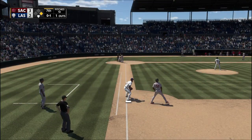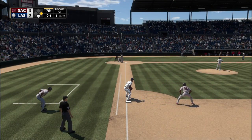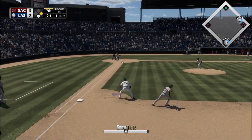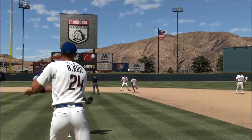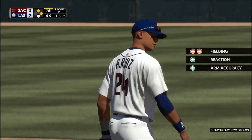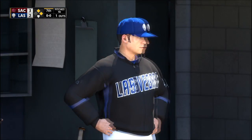Striding into the box, Andres Blanco. In terms of the head-to-head with Rafael Montero, he's 2 for 3. First baseline, reined in. And he is in there. So definite problems on that last play, and they'll hit the first baseman for the error.